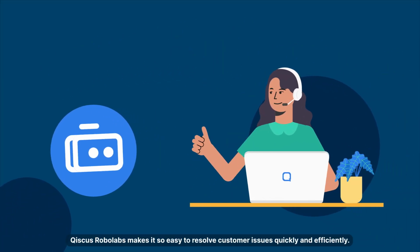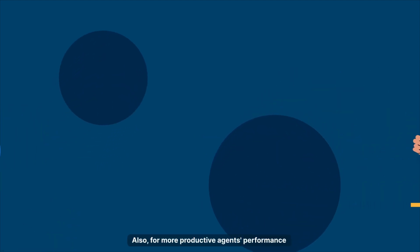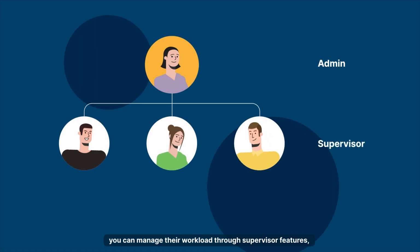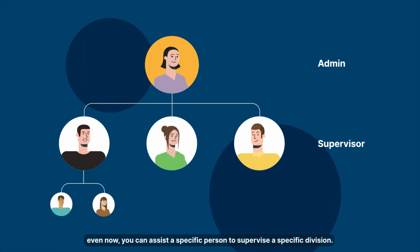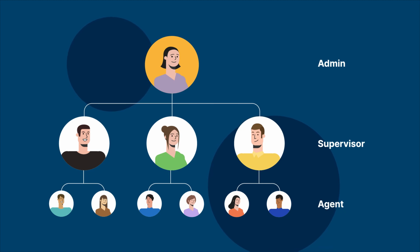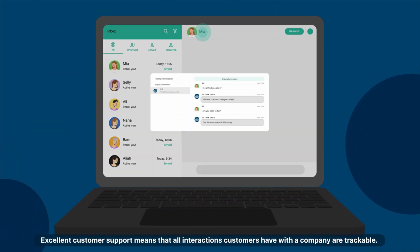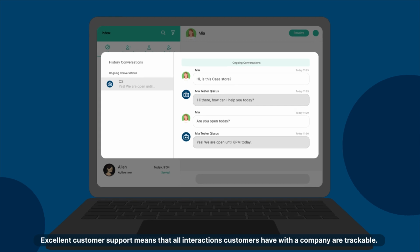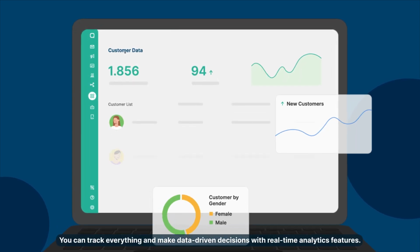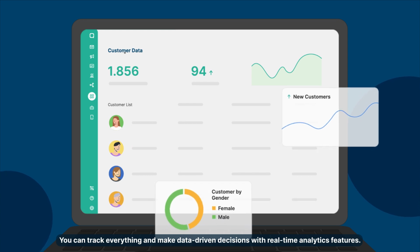issues quickly and efficiently. Also, for more productive agents' performance, you can manage their workload through supervisor features. Even now, you can assign a specific person to supervise a specific division. Excellent customer support means that all interactions customers have with a company are trackable. You can track everything and make data-driven decisions with real-time analytics features.